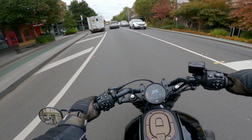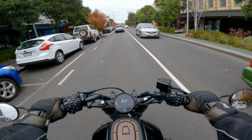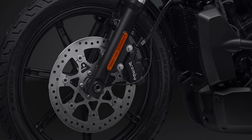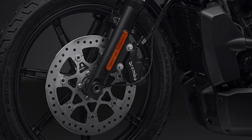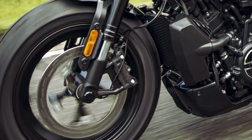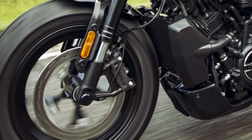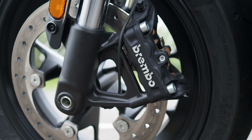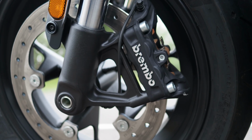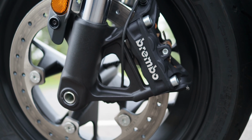Here's where we are starting to see a difference in direction between the two models though, where the Nightster has a more standard axially mounted 4-piston caliper mated to its 320mm front disc. The Sportster S wears a more up-spec radially mounted monoblock 4-piston caliper on the front. Both bikes have the same 260mm disc on the rear. When it comes to brake components, I'm giving the win to the Sportster S, but I'm still expecting the Nightster's braking performance to be more than satisfactory.